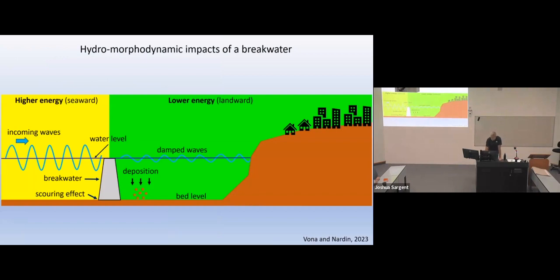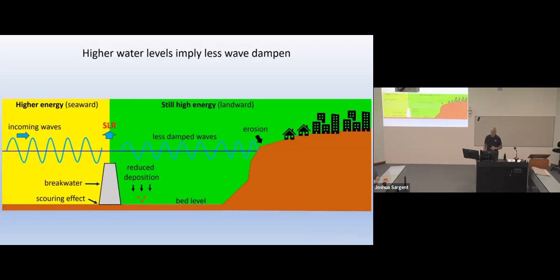So that's an example of a sketch showing more or less what is the situation now, right? The water level, if we build a breakwater now, the engineer wants to build somehow to dump as much wave energy as possible. Everything is going to deposit on the back, and the coastline is going to be protected. But what happens if the sea level is rising?